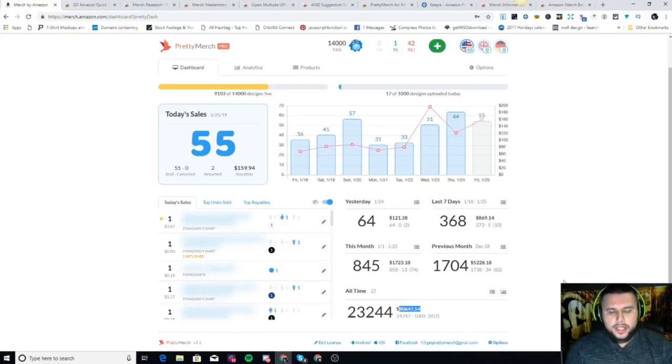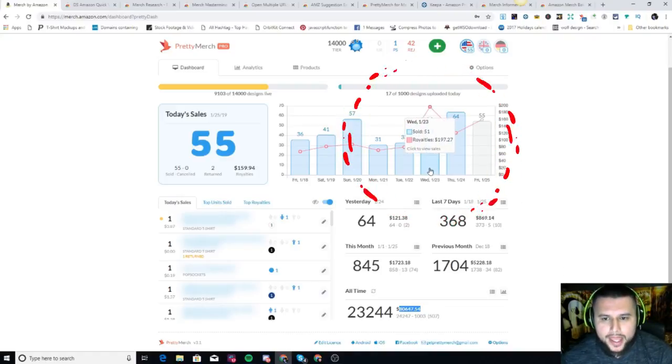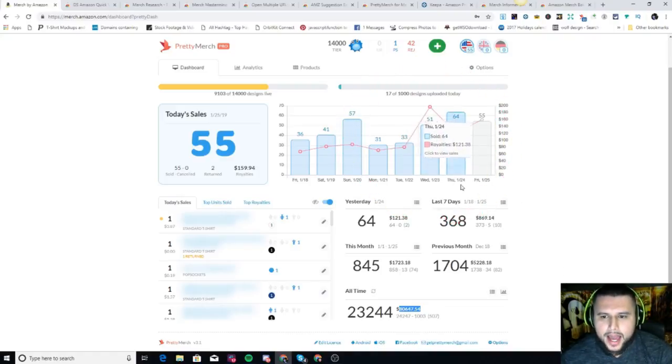From the looks of things, everything's picking up. Like I said, on the 23rd things started picking up again. The sales started increasing, and right now, the 24th and the 25th, you guys can see right here, 64 sales and 25 sales. You can see that it's kind of steady. This year kind of started late. Like I said, it didn't start to pick up until then.